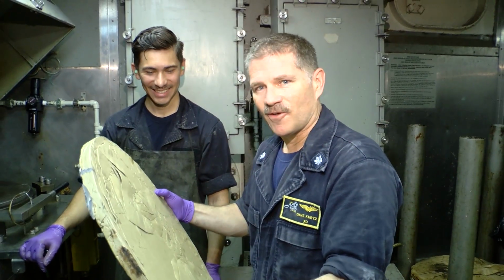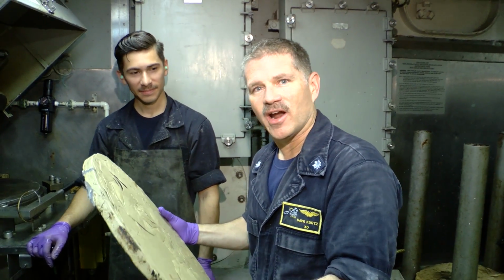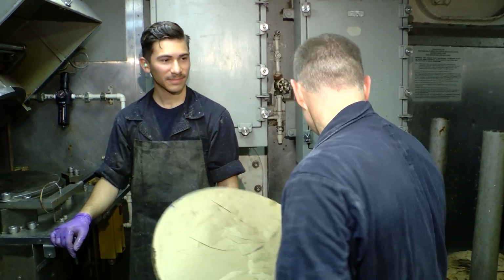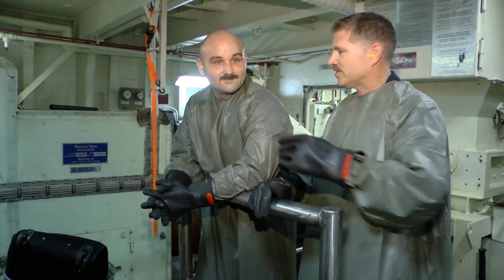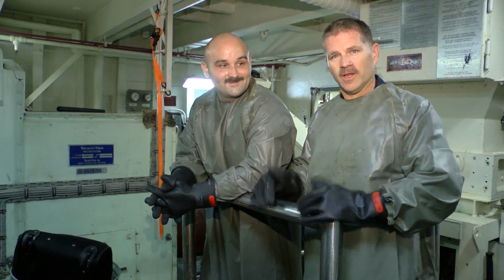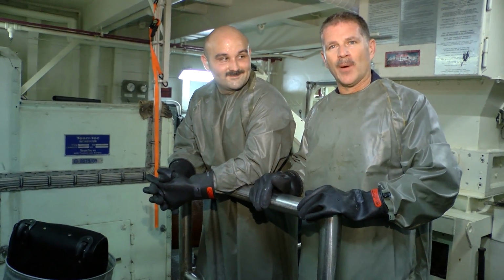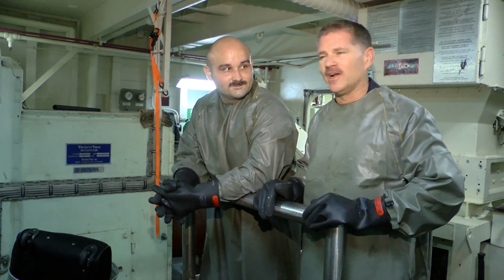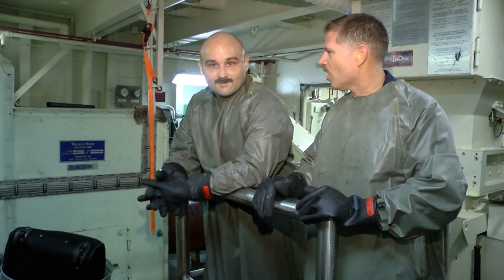So now that we've taken care of our plastic, we can figure out how to get rid of the rest of the type of trash we generate on board Nimitz. And this is our incinerator. What do you mean by incinerator? Well, this is where we burn stuff and send it into the air as a mist or maybe a little bit of ash.